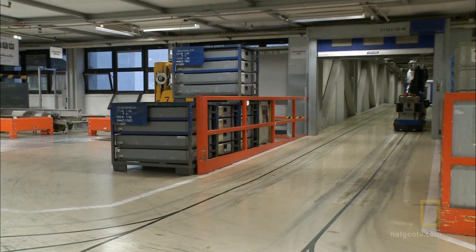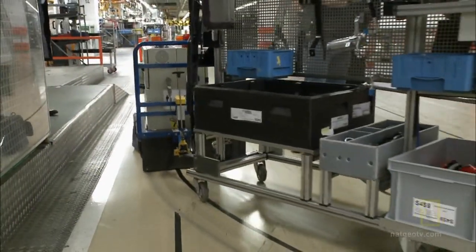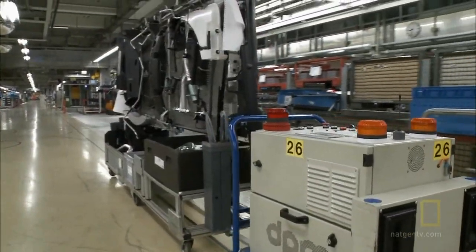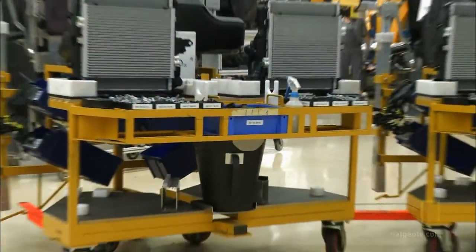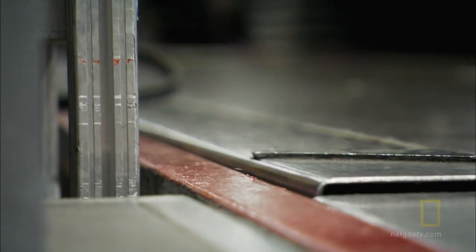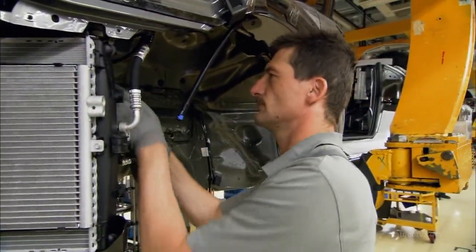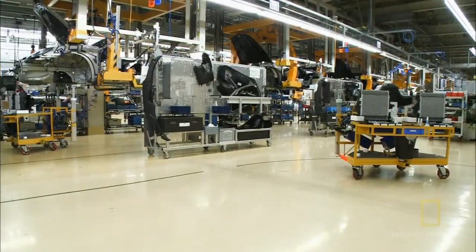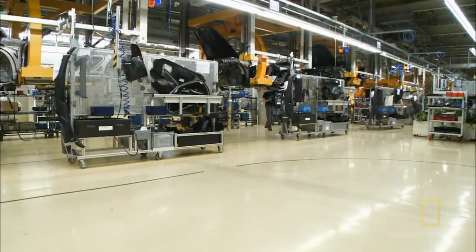Like the engine line, the main assembly line also uses a driverless transport system to bring parts to stations just when they're needed. But these carts use a visual tracking system to follow a black stripe on the floor. The problem is, the line is constantly moving, threatening to leave the cart and its parts behind. The solution? Simple. Link the carts to the moving line.